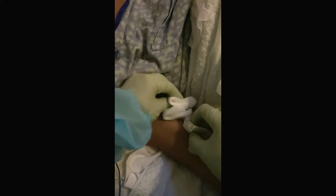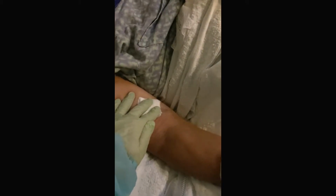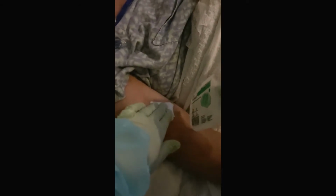Then I use gauze to apply pressure at the site while I pull. And as you can see, I'm pulling a good amount. It is a long catheter. You can cut it any way you want. This one was, I think, 13 to 14 centimeters. Then what I'm going to do is ensure the bleeding has stopped, and you will see that then I'm going to grab a Tegaderm. Tegaderm is a very sticky plastic that I will put over the gauze to keep pressure and keep it in place. Okay, so just finish watching.